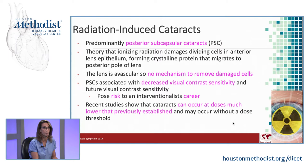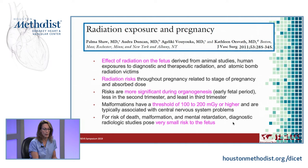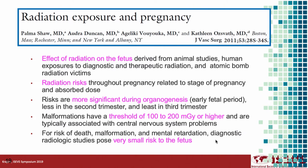It is very important that the operators be educated to wear lead glasses so that they don't lose their vision over time. This can affect their livelihood. We also want to be more aware about radiation in pregnancy. I do interventions. I'm exposed routinely to radiation, and I had two children during my career, at which time little was known regarding how we should protect ourselves.